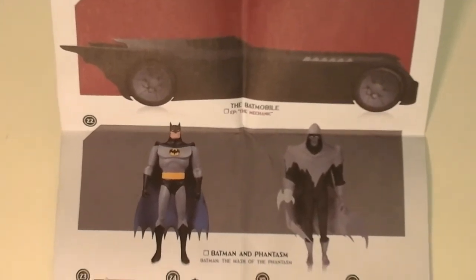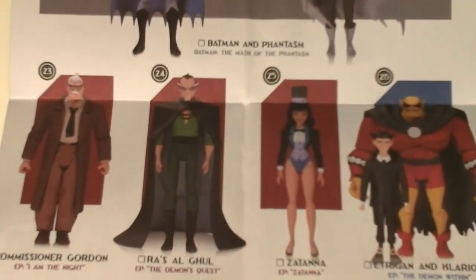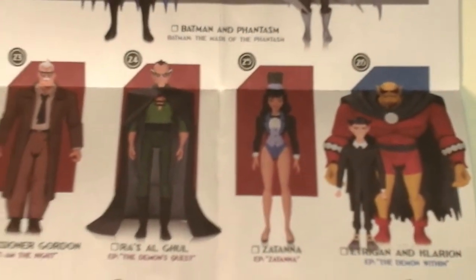That is so cool. Then the two figures we just reviewed today, working our way down here. Check this out. Look at that. It's got a Commissioner Gordon, a Ra's al Ghul, Zatanna. You got to talk backwards for her, don't you? You got the demon. Oh, that's so cool.